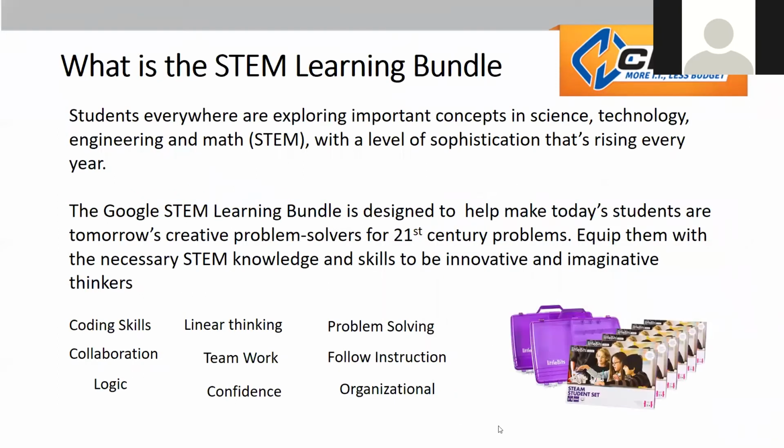So just a little bit about what STEM is. Certainly the concepts in science, technology, engineering, and math, or the requirements in those areas, have reached a level of sophistication that certainly didn't exist a number of years ago. And as we move forward, and as technology and robotics in particular make a big impact on every aspect of our life, the ability to function in that world is going to be more and more important.